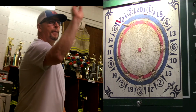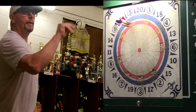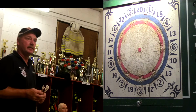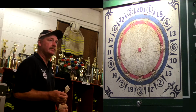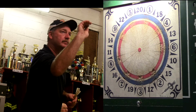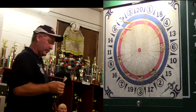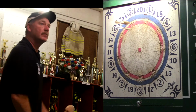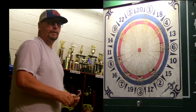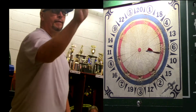Red. Red. Bucket of blood for Robert in the top of the 5th. Up by 7, Kenny holds darts. Single. Trip. And another trip. That's a big inning. 7-6 in the 5th, and that means players are tied 27-27 as we head into the 6th inning.